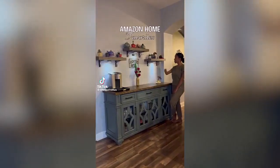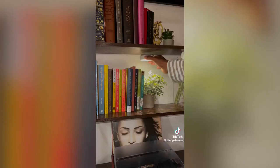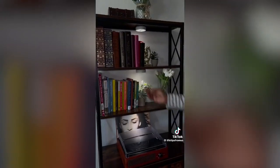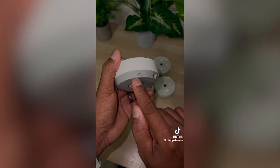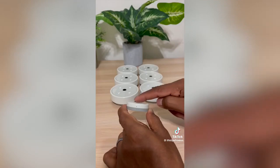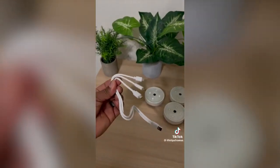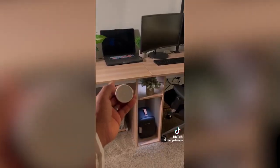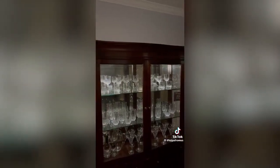Amazon Home Favorites. These rechargeable lights come in a pack of 6, and the magnetic mounts allow you to easily install them in seconds. You can turn them on by touching them, waving your hand over them, or with the included remote. This switch allows you to separate them into groups, and the remote makes it very easy to control both groups. I love that the charging cable allows you to charge 3 lights at once, and the lights are also dimmable. These are the perfect lights to elevate any space in your home and can be found in the home category of our storefront.